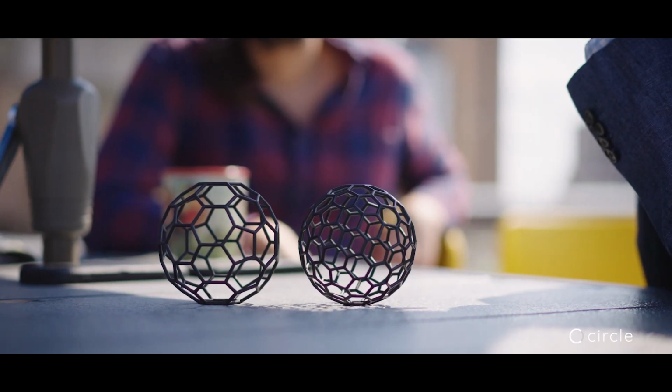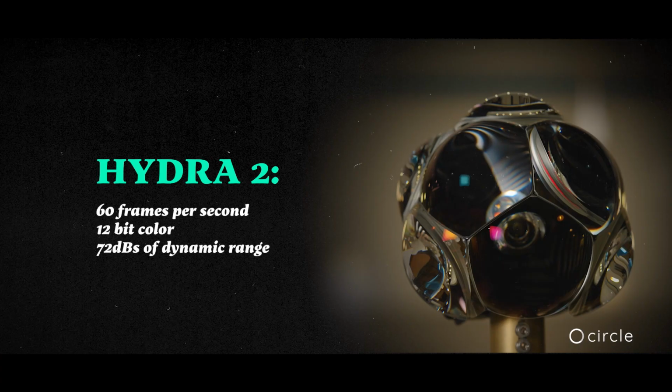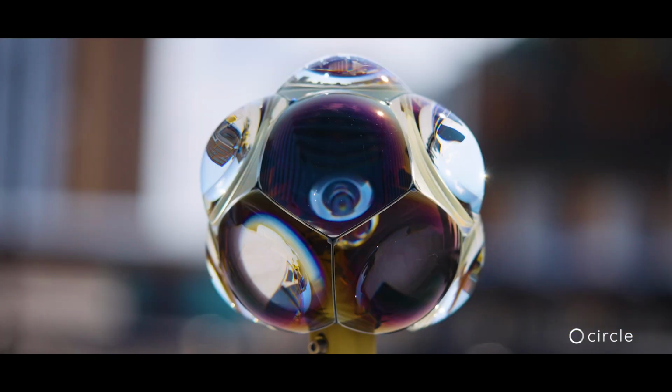Hydra 2 is going to be a unit that can actually produce content. So it's going to be 60 frames a second, 12-bit color, 72 decibels dynamic range, really a superb product for the virtual reality community. We're making 360-degree video really as simple as 2D point and shoot.